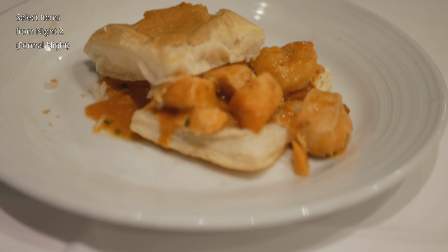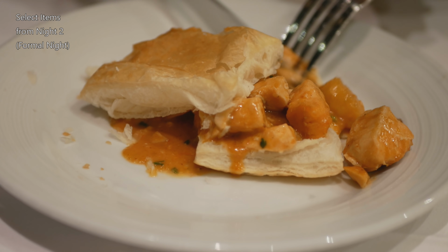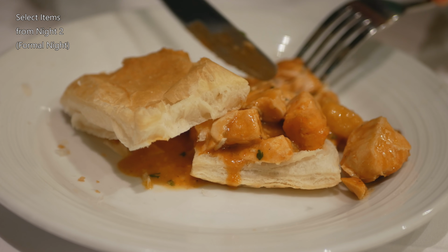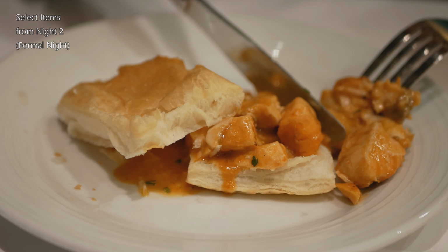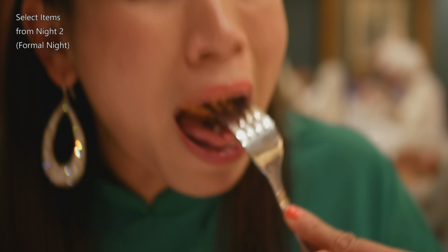Seafood pastry. It's seafood pastry with shrimp, salmon, and baby scallops. Pretty good.